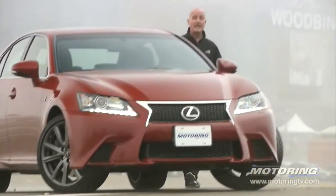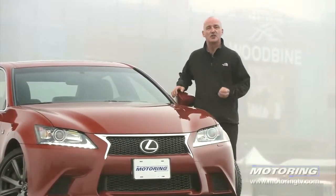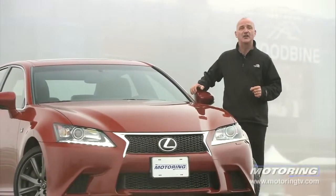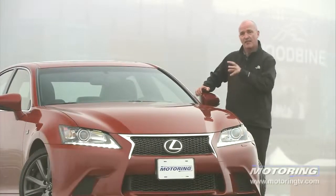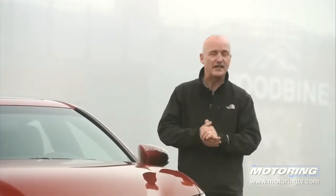Lexus is primarily known as a maker of luxury cars. However, this latest GS350, especially when it's wearing the F-Sport package, really does show that the company has refound its focus. This car is a true delight. What they've done to this car, I hope it transcends the rest of the brand.